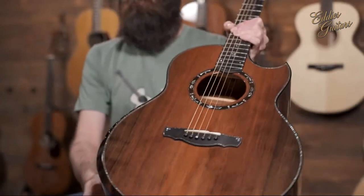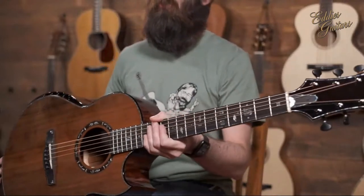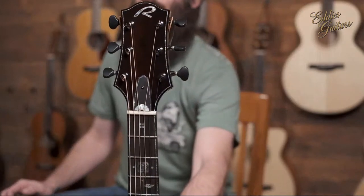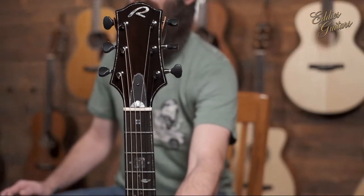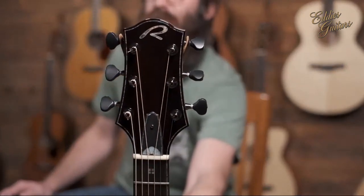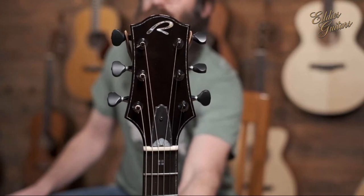The bridge, the fingerboard, the headstock, and the binding theme on this guitar are all done in ebony. In fact, let's just take a quick look at that headstock. Speaking of powerful headstocks, that is absolutely one of them. If you look real close, if we can focus that closely, you can see the R there, the logo, is done in blue Paua.